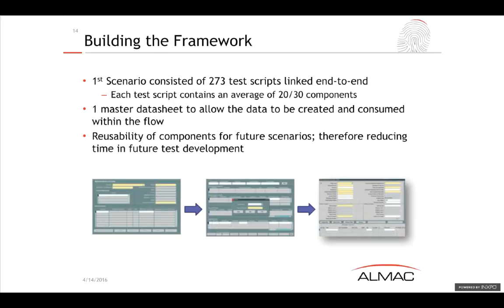So the first scenario, the first large scenario, took us from approximately April to September to build out completely, but then we were able to build the next one within a month or two, the large 173, reusing those test scripts and reusing those testing components and just creating a new data sheet and allowing it to link together and flowing the data throughout.